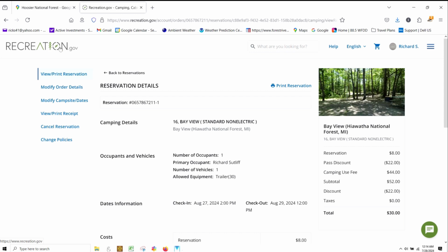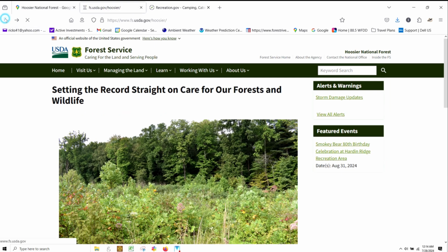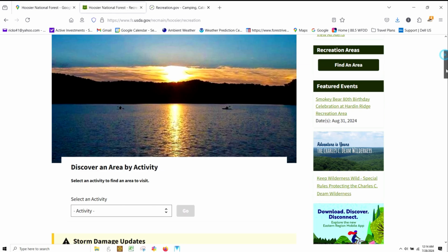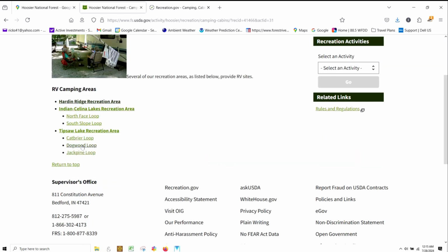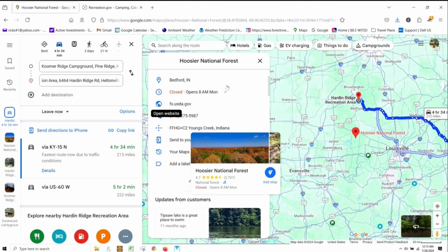If you're interested in RV sites, you really have to go to recreation.gov. Most of the RV water dump station electric sites are on recreation.gov, although not all of them. If you look at the national forest places like this, we did before, we go back here and go to RV camping. You see they've got a lot of them here. Let's see if this goes to. Yeah, these are reservations online. So they're on recreation.gov. That's where we're going next. We're going to Hardin Ridge.